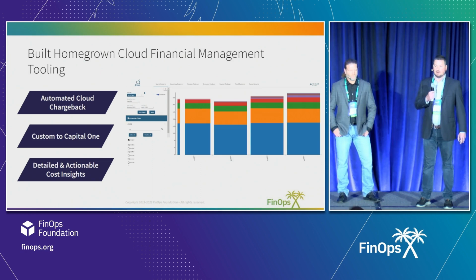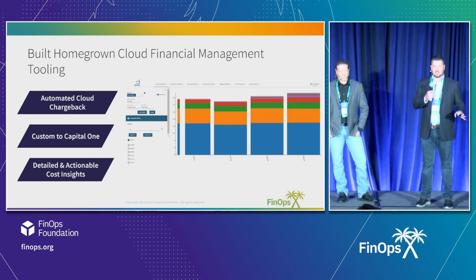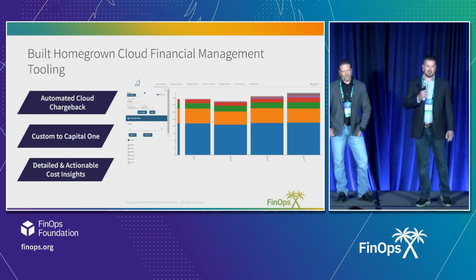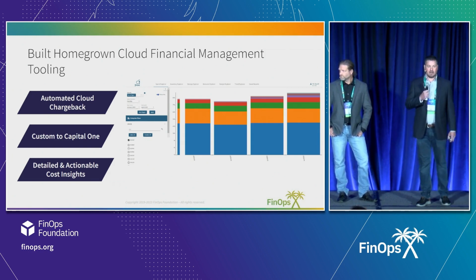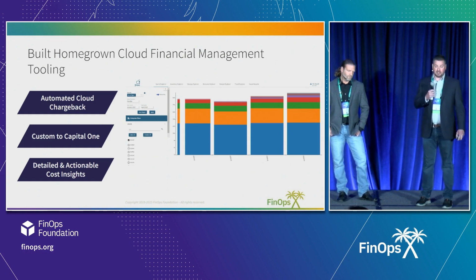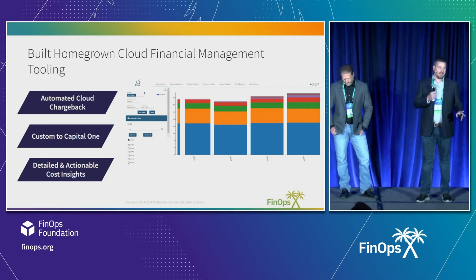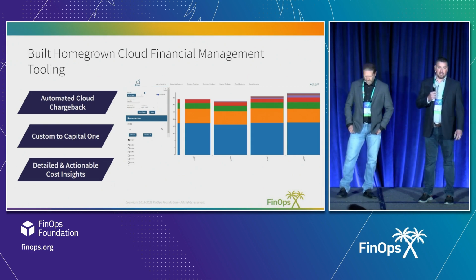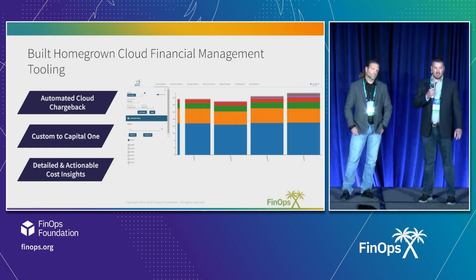We realized that we really needed to invest to build our own tool, and so we did a multi-year build. We built it from scratch using AWS CUR data, applying custom treatments based on what Capital One does. As a result, we've got a tool that is custom to Capital One as an enterprise and has all of our specific hierarchies, et cetera, in it. This is the single source of truth when it comes to cloud costs. It's fully automated, and we're charging back 100% of our cloud costs. This is really foundational for our FinOps practice, as it's unlocking all of the analytics and insights to drive our wins and efficiencies.